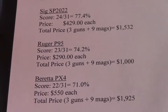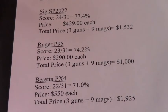To really get a good sense of the value that each of these firearms could deliver, we have to look at each one in light of its overall score and its cost to put it in the condition that we want to use it in. So let's take these one at a time. Our highest scoring gun in this analysis was the SIG SP 2022. It scored a 24 out of the 31 available points, which is 77.4%.